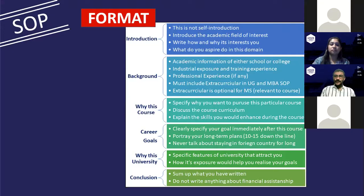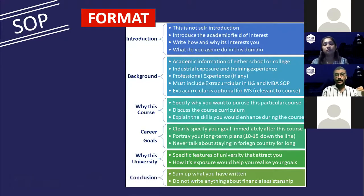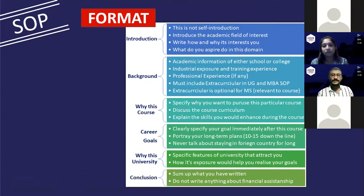So moving on to the next slide. Generally, this is the major question we receive: how do I need to write an SOP? Of course, I do have all the material with me, but I don't know how to write the SOP. But this is the structure, this is the format of an SOP, how generally the students need to write. We really want you guys to write in this structure. So this will give you more impression.